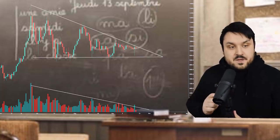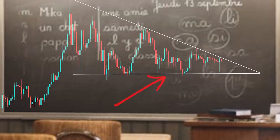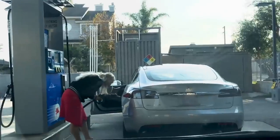But simply put, more often than not, price breaks down on the lower end. This horizontal line, which was once support, flipping into new resistance should a breakdown occur. Very sad to see.